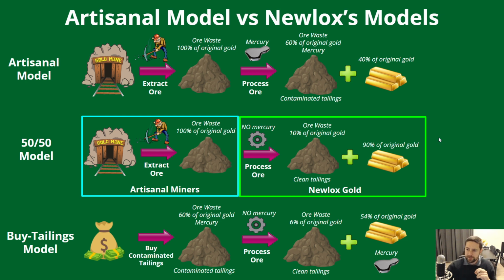So why is this good? How would the artisanal miners benefit from this? Well, it's the 50-50 model, so they split the profit. So the revenue from this gold, and then you subtract the processing cost, which isn't too much actually. And then they split 50-50 on the remaining profit. So from my calculation, it's basically around this level, so basically the same.